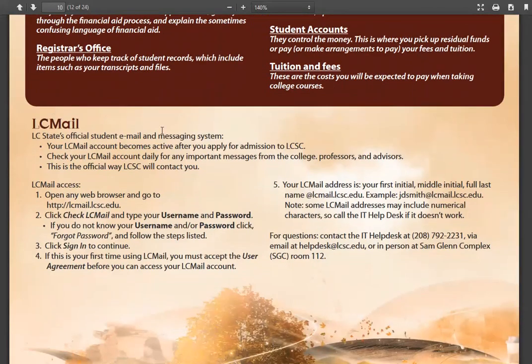LC Mail is your college email account. You were provided with this account upon application, and you may already be using it. If you have not yet logged into your LC Mail account, this is a good time to do so. Once you log in, you will likely find that you have mail waiting for you.